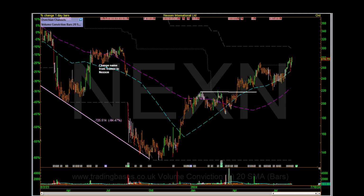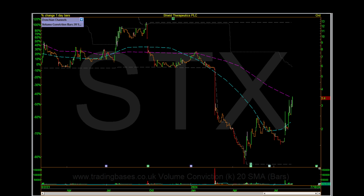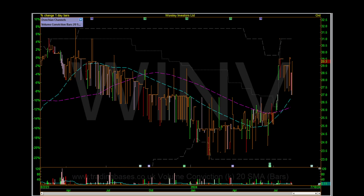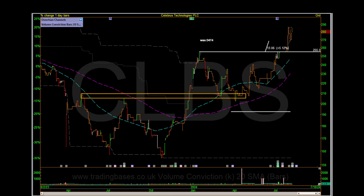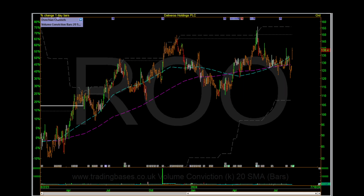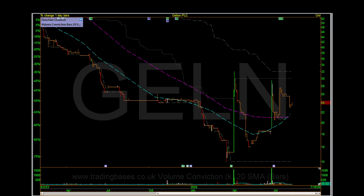BMS looked as though it's the right side of a base there, didn't it? And the XN. Straight back to highs. Gold getting a little bit of activity this morning by the looks of it. CLBS, a little hit of sugar there. Back up to highs. And CNC as well. Just an animal, that one. It's just gone straight back to highs. It actually traded highs of the move on a hit of sugar there as well, wasn't it? A bit of news there.